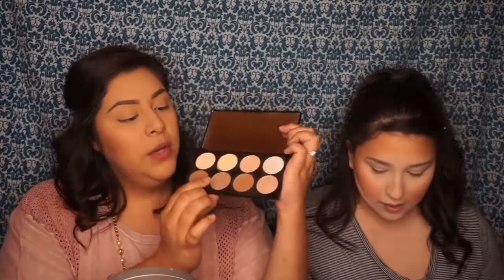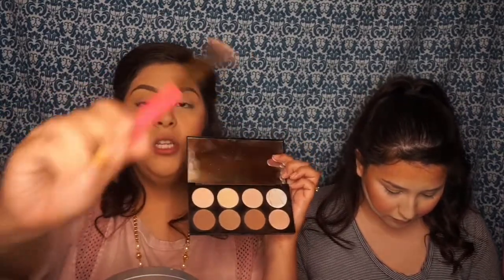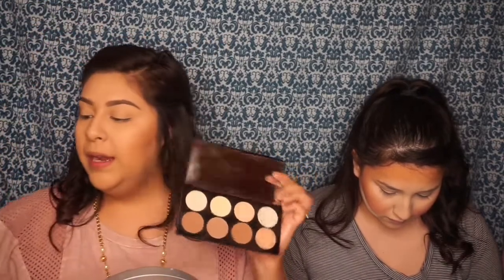Okay, so now that I got my eyebrows done, my face is set, and then what I did is I contoured with this palette right here, the Makeup Revolution Ultra Contouring Palette, and I used these two colors right here, first one and third one, and I used my little Luxie brush, small contouring brush that I got from my Boxycharm. And now what I'm gonna do next is I'm gonna start bronzing.